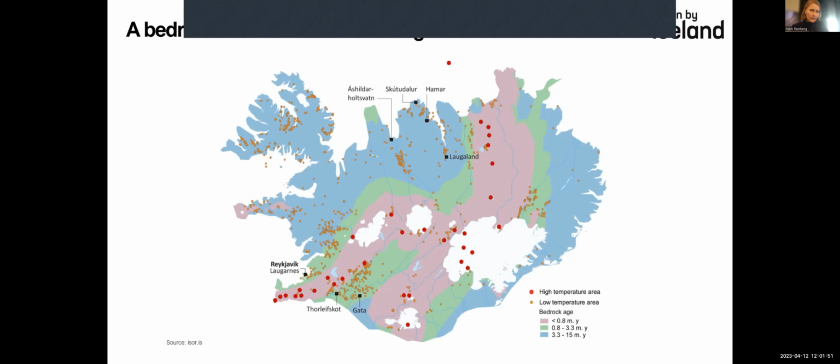And you can see here how the volcanic belt, the tectonic plates, are going across the island, where the red color is representing where they are meeting, and where you have the high temperature areas, and then you have the low temperature areas in the outskirts, further away from the actual plate boundaries.